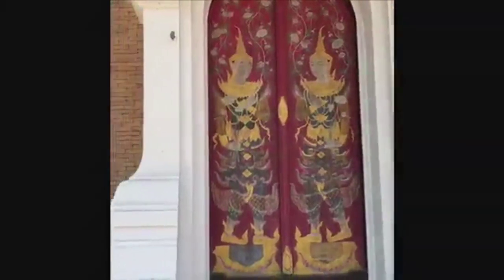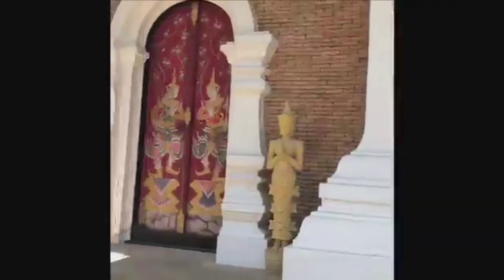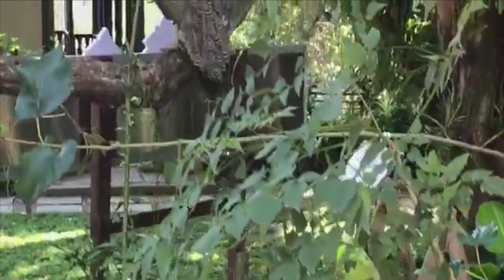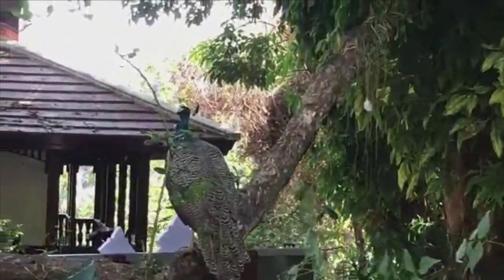And I love the artwork here. You can see it on the main doors of one of the temples up there. And look out for peacocks. It's also home to 3 cool peacocks, and I wouldn't have known if the guide did not tell me.